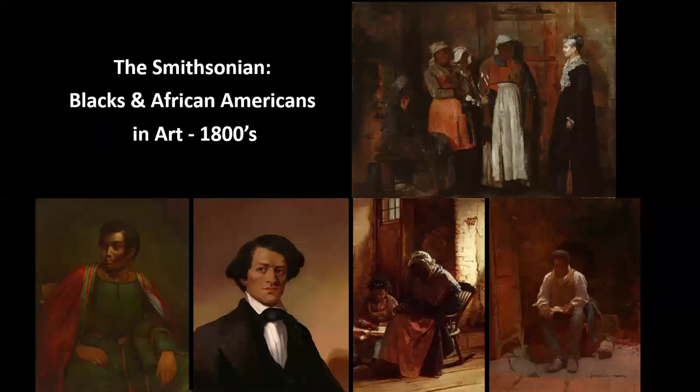And then the Smithsonian has a number of artworks of African Americans that were done by people that weren't African American. One big reason is because in the 1800s, there were not a lot of African American artists. And so you have people being depicted by non-Blacks or non-African Americans. So let's talk about a few of those.